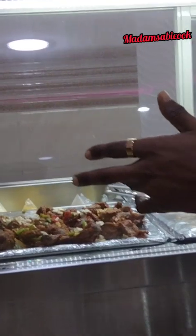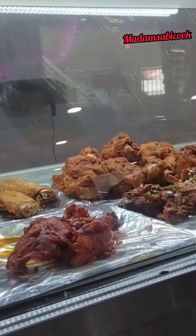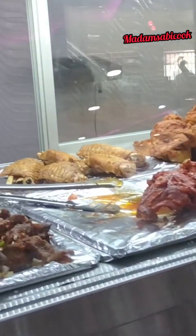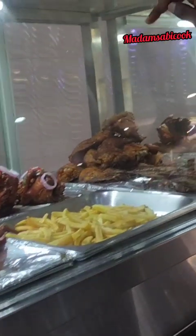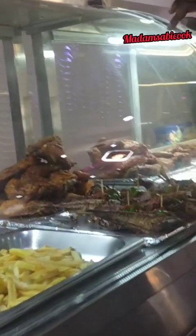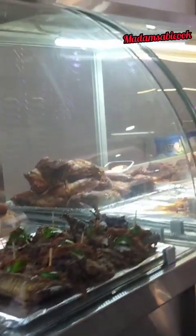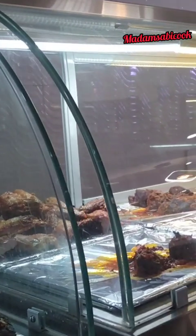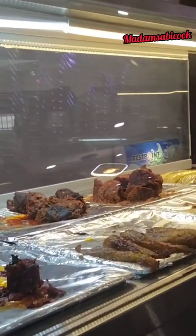This is gizzard. This is turkey, both fried and sauced. This is chili chicken. This one is chicken wings. This one is cheese. This one is native chicken. This one is pepper chicken. This one is fried fish. This one is roasted chicken. This one is beef. This one is fried plantain. This one is goat meat.